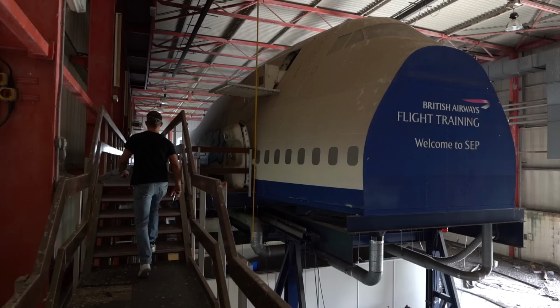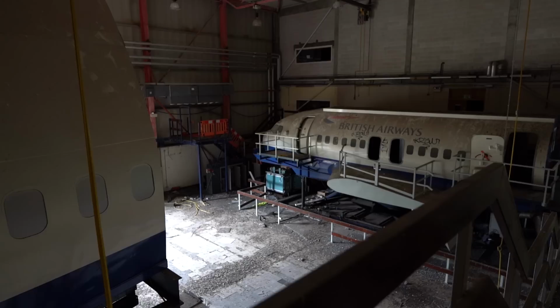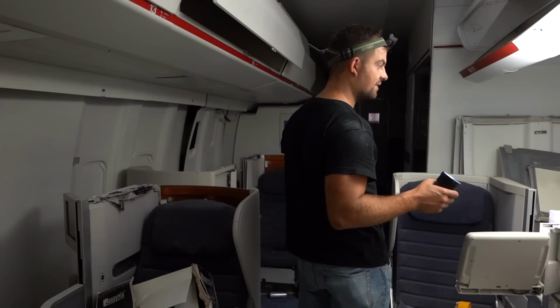Second simulator. This was the 747. So we're inside the two-story plane. Here you have first-class seats. It's the first time that we are allowed to sit first class, business class here.